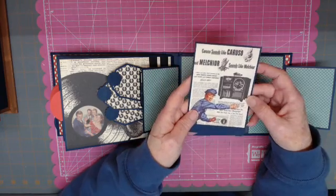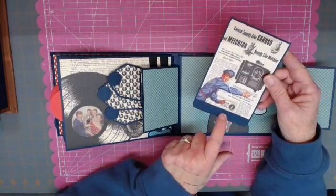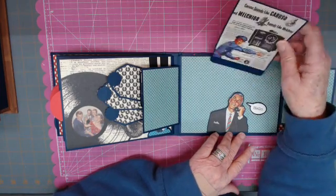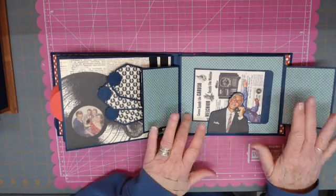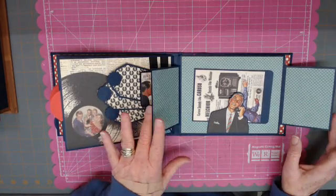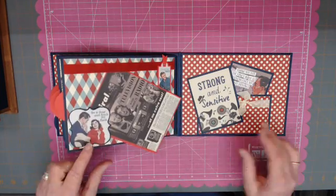One of my faves. It is so versatile. I went ahead and left a journaling spot at the bottom because this is plenty big to allow to hold it. And this is plenty large enough to put extra photos in as well. Magnetized, so everything's going to stay in place.